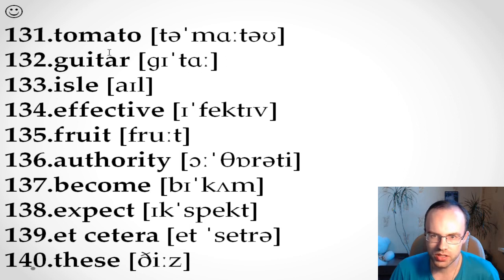So you see, it isn't "tomato", it's tomato. So it isn't "guitar", it's guitar. So the stress is on the second syllable, guitar. It isn't "easel" or "isle", it's aisle. Okay, so it isn't "effective", it's effective. It isn't "fruit", it's fruit, it's one sound, fruit. It isn't "authority", it's authority. It isn't "become", no, it's become, like begin, become, okay?